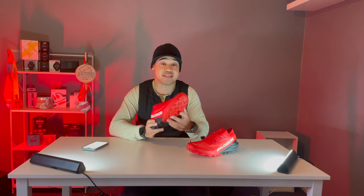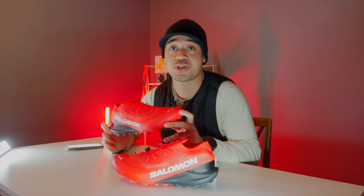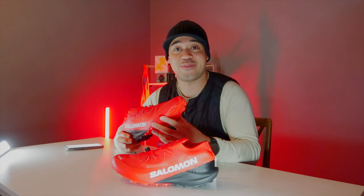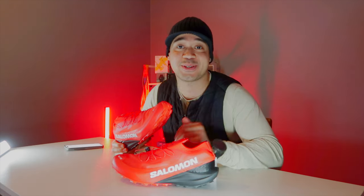So considering this is a performance shoe targeted at people really looking to smash it on the trails and perform at their best, I would say this is a reasonably priced performance shoe. And again, I'm gonna be putting these on my feet just now, heading out to the trails and report, does the performance live up to the hype?